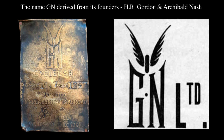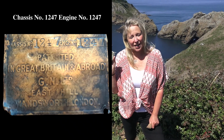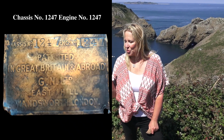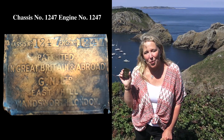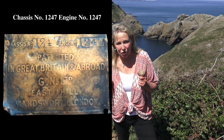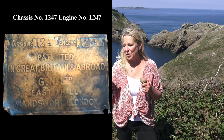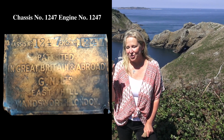So this lovely plaque here, which I've now polished up slightly, would have presumably been on the dashboard or something. I'm not quite sure. It's got the chassis number and the engine number. So engine number 1247 and chassis number 1247. If any of you out there know if it's possible to actually find out exactly what model of cycle car it was, then please do let me know in the comments below. That would be really, really helpful.